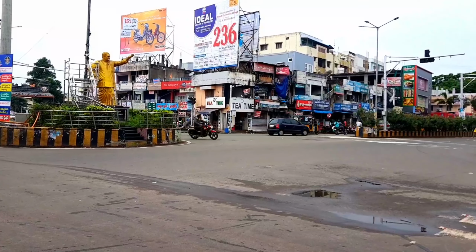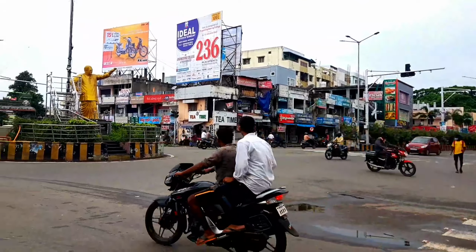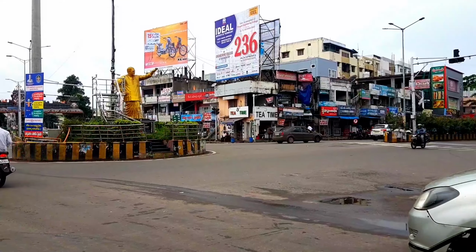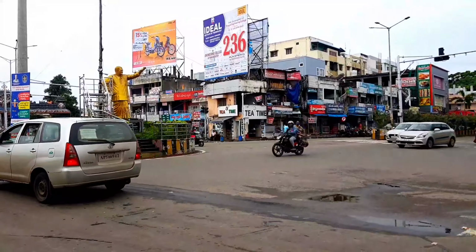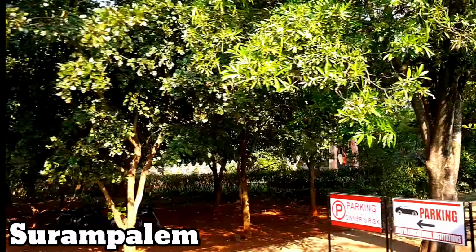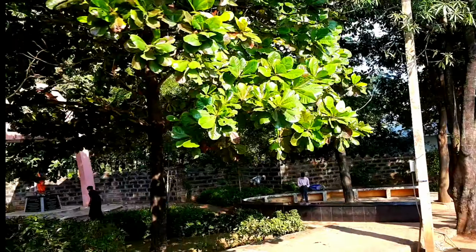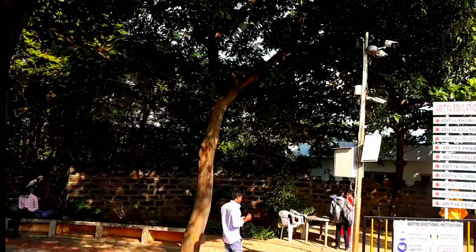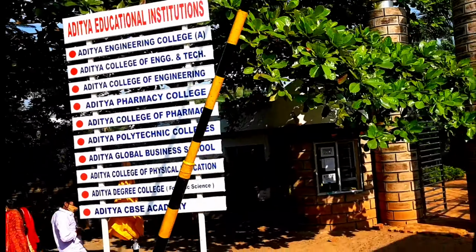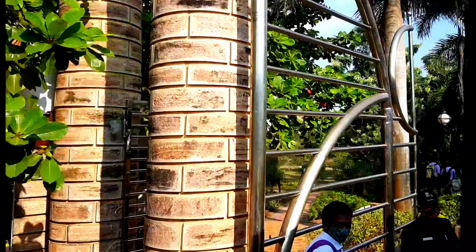So this is Sarvaram Junction. I don't know how you call it, but we usually pass this junction while going to Surampalem. Now we have reached Surampalem. As you can see, this is the road straight to the Aditya Engineering gate. This is our main gate for Aditya Engineering College, guys.